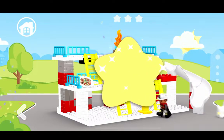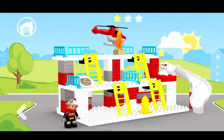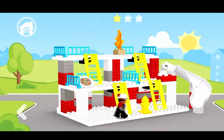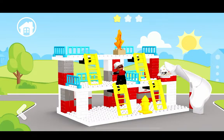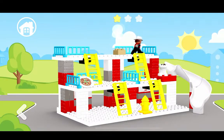Super. We collect a star. Come on, one more time to collect 3 stars. Go. Climb the stairs. Eat pizza. Oh no, our doggy eats the pizza. Okay, climb one more stairs. Put out the fire. Go down to the doggy.